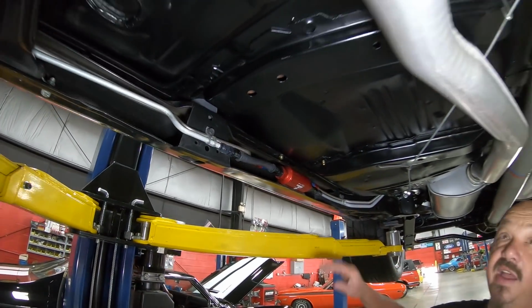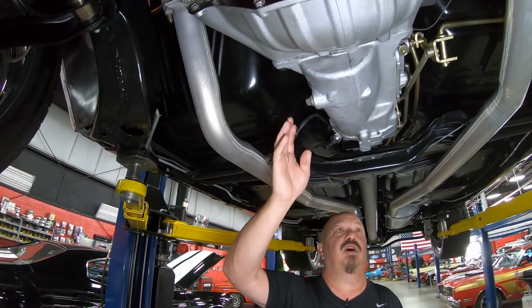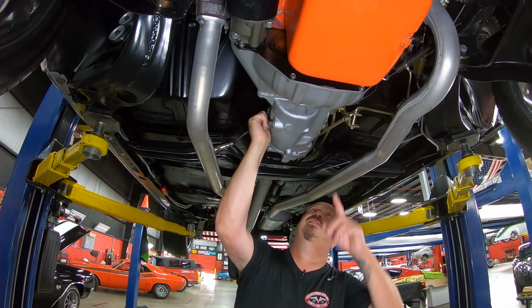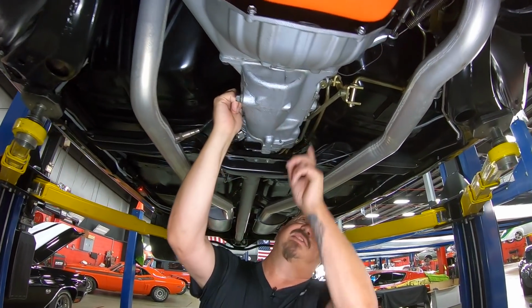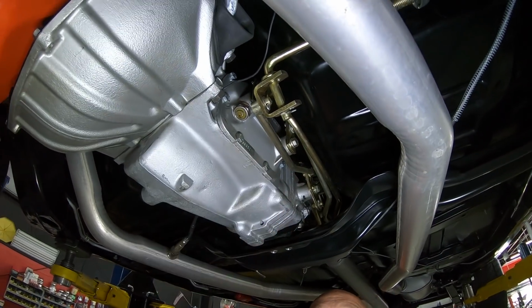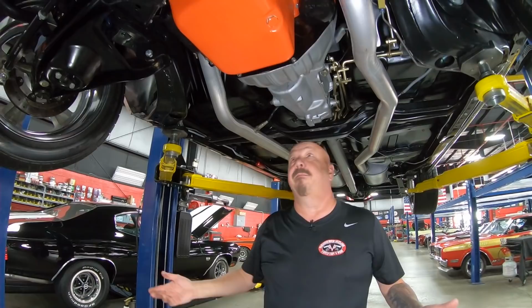Everything's looking sweet on this thing. Looks like new parking brake cable. We have a date code correct 4-speed. Looks like all this linkage. Look at this. Look at the coating on all the linkage. It looks all brand new. And it does have the reverse lockouts. That means you have to put this car in reverse to take the keys out.